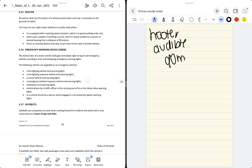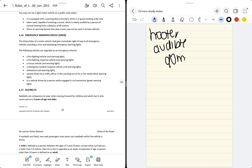Okay, then emergency warning device. So the driver of a motor vehicle shall give immediate right of way to all emergency vehicles sounding a siren and displaying emergency warning lights. The following vehicles are regarded as emergency vehicles.